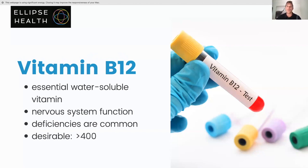Low vitamin B12 levels are very common because most individuals are taking some kind of medication that is negatively impacting their absorption. For example, metformin, antihypertensive or blood pressure medications, and antacids all reduce the absorption of vitamin B12 in the gut. Also, as we age, which we are all doing, our ability to absorb B12 steadily declines. Vitamin B12 is only found in sufficient quantities in animal foods, including red meat, eggs, fish, dairy, and organ meats.